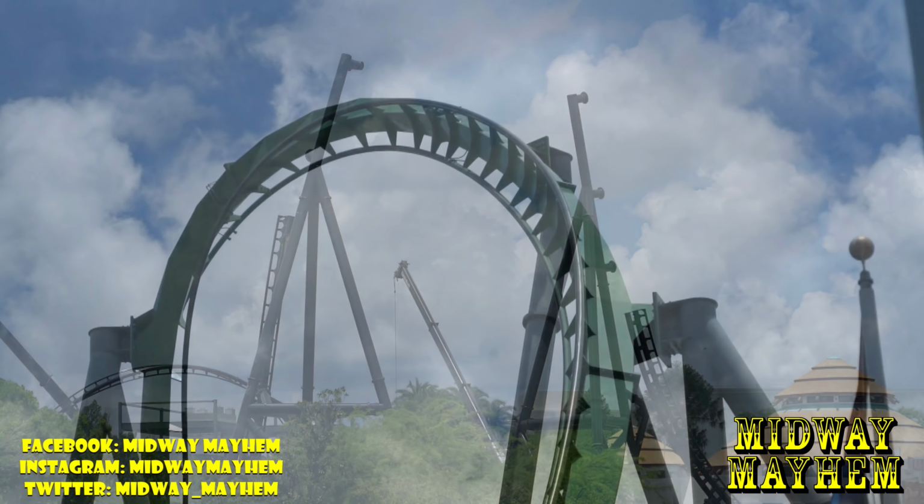Still no water cannons for the big guy, the Incredible Hulk. Hopefully that's going to be changing sometime soon. I miss that element.